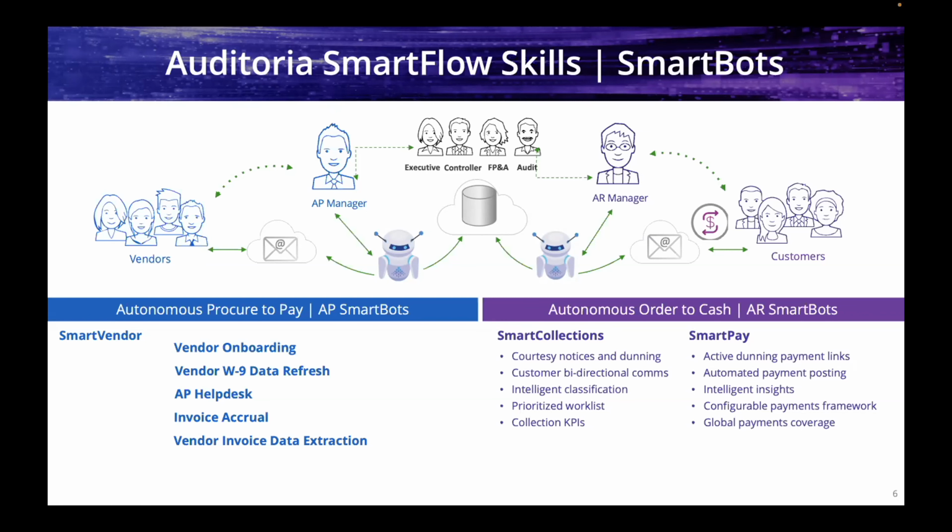In addition to smart collections, we also partner with a company called Stripe, which allows these smart bots to actually collect the payments from your customers, carriers, suppliers, whomever. So we have links in those payments, automated payment postings, intelligent insights, that's the other KPIs. We've got a configurable payments platform. And then, of course, we can collect payments worldwide anywhere where Stripe does business. So that's a little bit about what Auditoria has created for dozens of customers all over the world on the accounts payable side and the accounts receivable side.